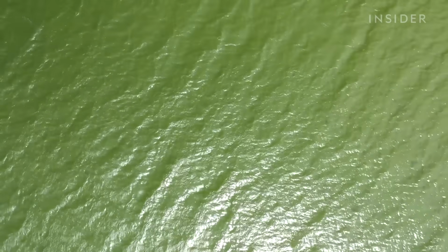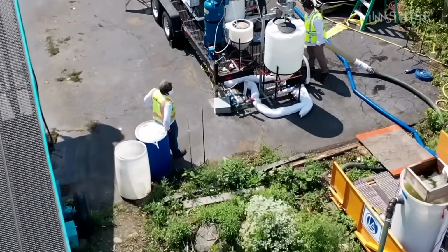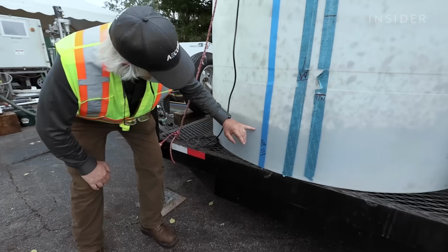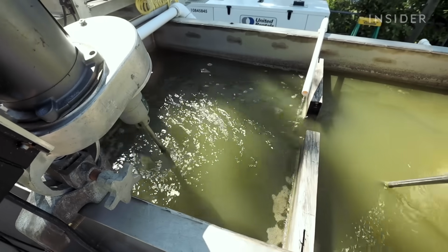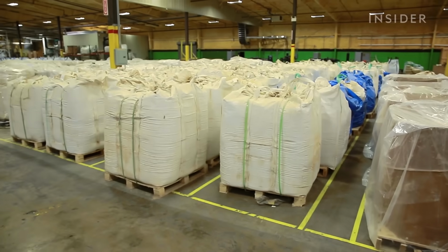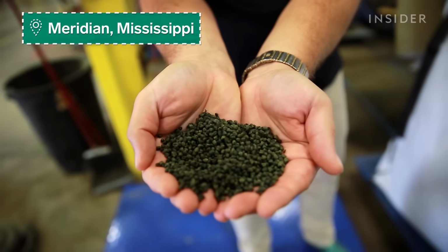But first, you have to get microscopic algae out of the water. Bloom made a machine that can do that on the spot. Engineering firm AECOM rents the harvester and has used it to clean up harmful blooms in New York and Florida. Bloom buys algae from around the world and turns it into plastic pellets at its headquarters in Mississippi.